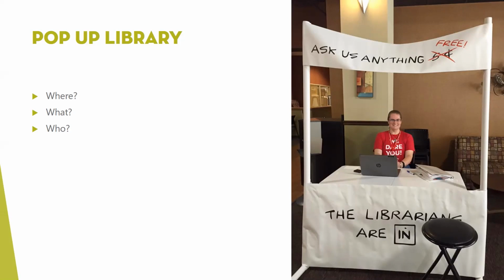So we don't necessarily have our pop-up libraries include library materials. We send our librarians out with a computer and Wi-Fi so that they can sign people up for library cards, but also so that they can show off the digital resources that people might not be familiar with. We also arm them with everything they need right there to get people their library cards so they can sign up, have the card, and go. And then all kinds of other information, pamphlets and things like that.